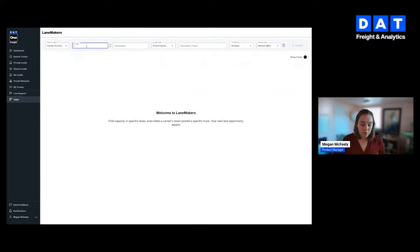Next, I will select my origin and destination. Similar to searching for loads or trucks in DAT One, only one of these fields is required. You can choose to do an open-ended search to expand the scope of your results. To find my specific lane, though, I will enter Dallas to Chicago. I can also select a load type with options for full, partial, or both. It defaults to both, which we will stick with for today.